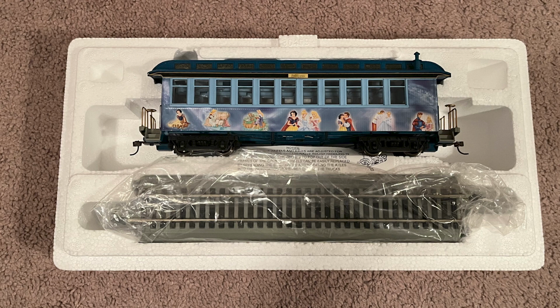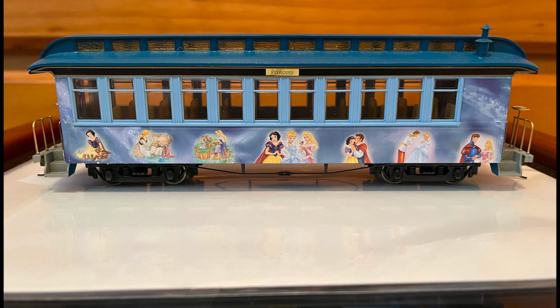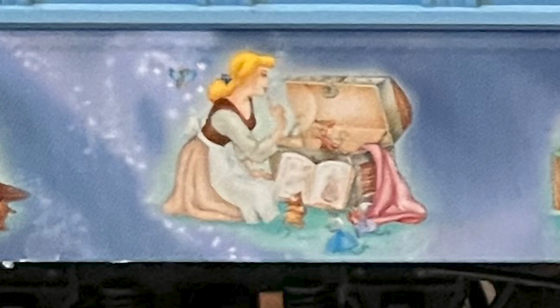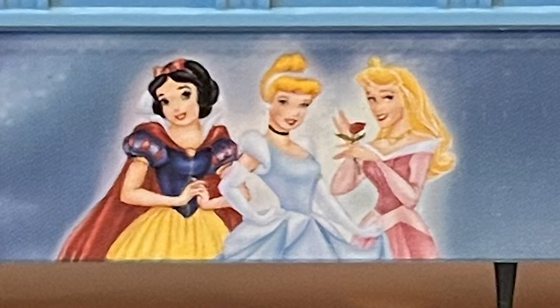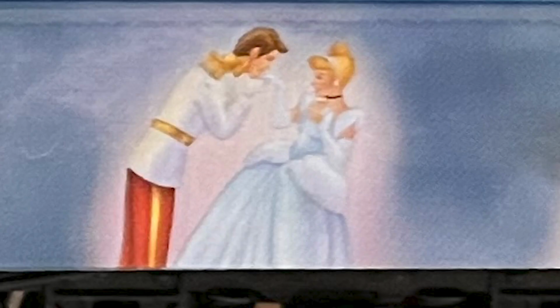Included in this issue is 4 pieces of straight track. This car features artwork from the 3 princesses that were made under Walt Disney. The 3 princesses we have here are Snow White, Cinderella, Aurora, all 3 of them together, Snow White with her prince, Cinderella with her prince, and finally we have Aurora with her prince.